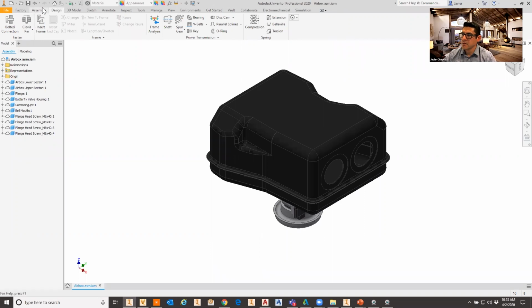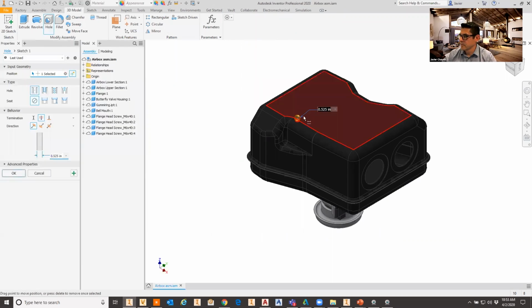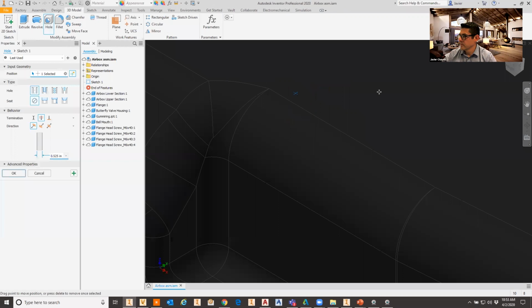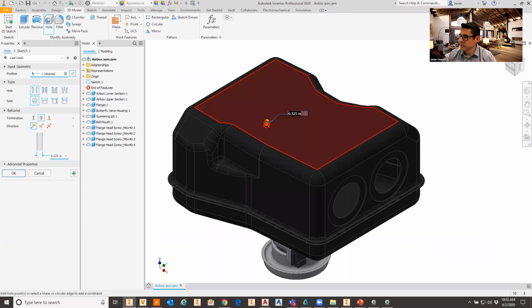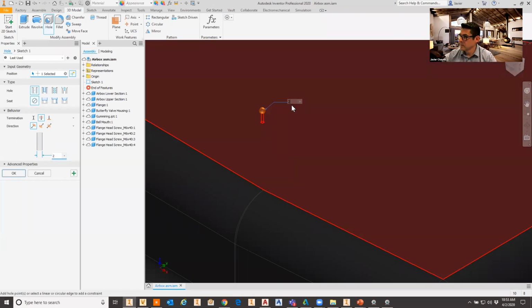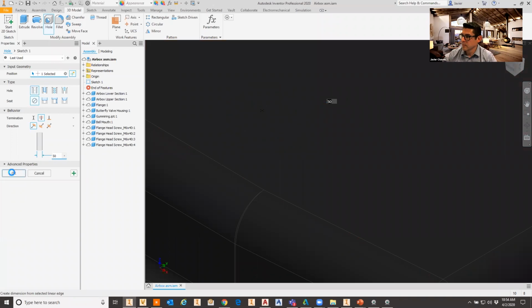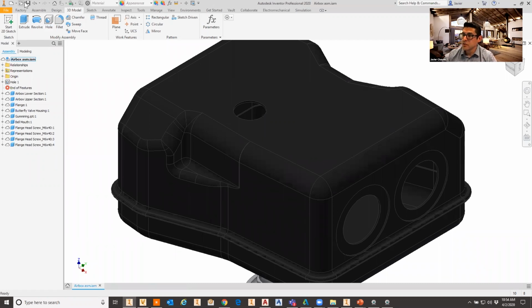Let's go ahead and add maybe a hole to this. And I'm going to set this to go maybe all the way through. Let's go ahead and make that diameter a little bit bigger. All right, so we've cut a hole in that. And so that constitutes a change. As soon as we save it here and get out of the file, the assembly is updated. It's got a hole now.